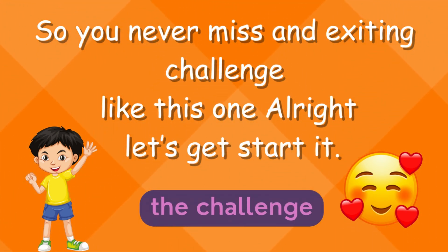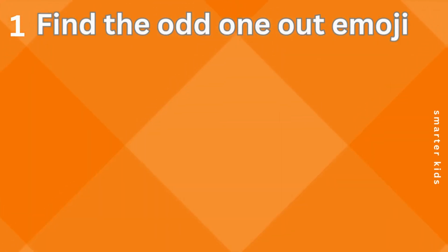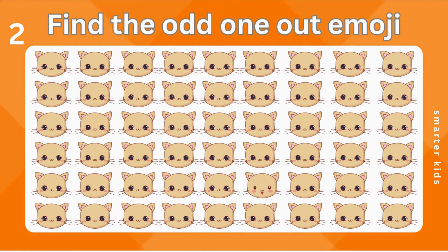All right, let's get started. Find the odd one out emoji. It's correct. Find the odd one out emoji. It's correct.